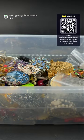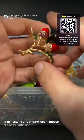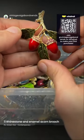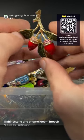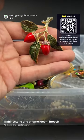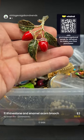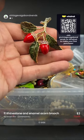All right, and then we go at number 11. Carrie Ann, welcome in. So we have a rhinestone enamel acorn brooch. Beautiful enamelings. You got the red, the green, rhinestones. Contemporary piece, unsigned. And we're going to start at $3 start, 15 seconds. Cindy, welcome in. Always Best Buys, welcome in. Gloria, welcome in. Down to 10 seconds left for the acorn brooch.